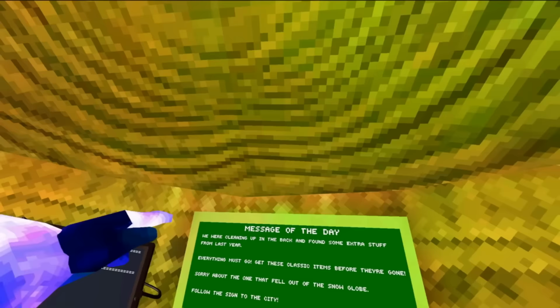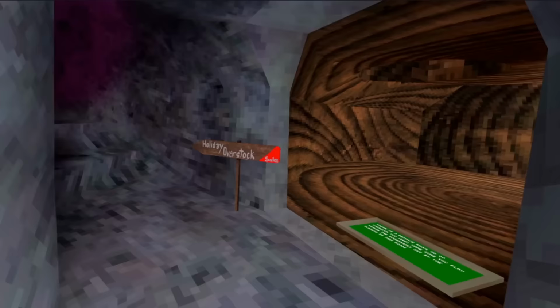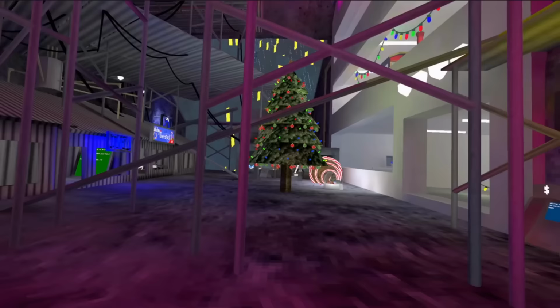We were cleaning up in the back and found some extra stuff from last year. Everything must go. Get these classic items before they're gone. Sorry about the one that fell out of the snow globe. Follow the sign to the city. You're going here, you got a holiday Overstock sale. You go over here. You got holiday Overstock sale.